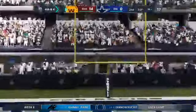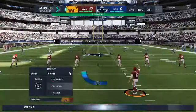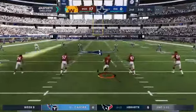And the 10-year vet knocks it through the goalpost, and the lead will grow. It's now 17-0. So the drive stalls out inside the 15-yard line, but they do get 3.